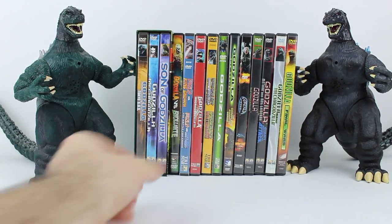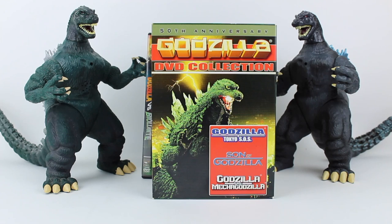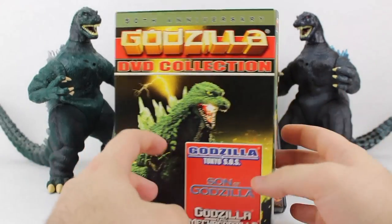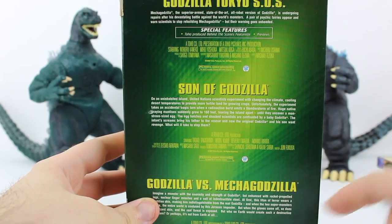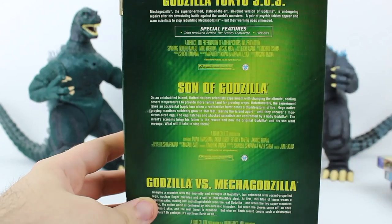All right, coming down to the wire. We're taking a look at the first box set. The 50th Anniversary Godzilla DVD Collection, featuring the likes of Godzilla Tokyo SOS, Son of Godzilla, and Godzilla vs. Mechagodzilla. Two of these movies, surprisingly, have become rather hard to find. So, take a look at the box. Here's what it looks like on the side. On the opposite side, you get read-ups. Godzilla Tokyo SOS is the only one with special features, and that is the Toho-produced behind-the-scenes featurette.